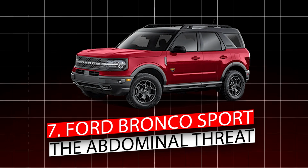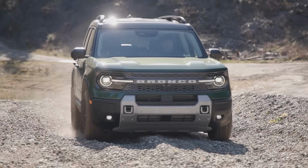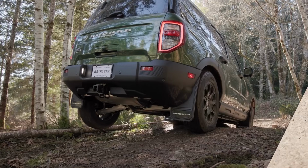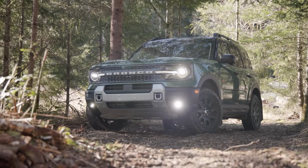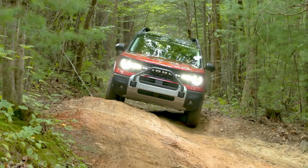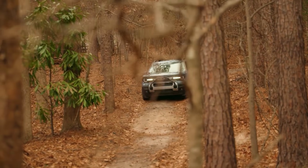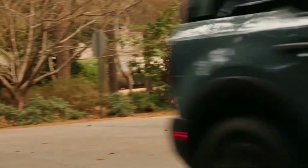Number 7. Ford Bronco Sport, the abdominal threat. When you see the Ford Bronco Sport parked at a trailhead with its boxy, heritage-inspired silhouette and that iconic Bronco grille, you just say, wow. It looks like a rugged, go-anywhere tank that can handle the toughest terrain and keep you safe while doing it.